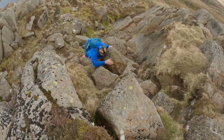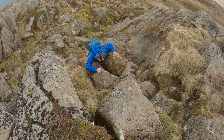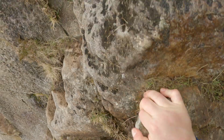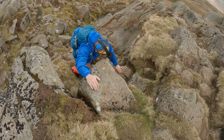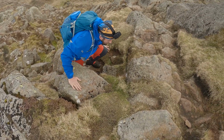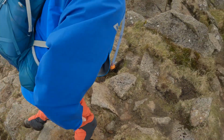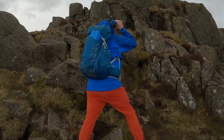That's it, lean into that rock. Lean into it. That's the one. That's excellent. There's quite good grip up here. Yeah, I didn't enjoy that bit. Just felt really unsteady. Not too bad on this bit though, and then another little sort of climb up.